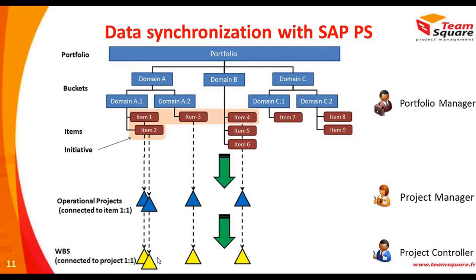And this is mostly where project controllers or business controllers will work to monitor the project cost and secure that the actuals are still within the frame agreed globally by the different organizations from your company.